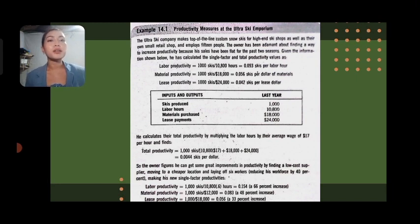So the owner figures he can get some great improvements in productivity by finding a low-cost supplier, moving to a cheaper location, and laying off 6 workers, reducing his workforce by 40%, making his new single-factor productivity: the labor productivity now is equal to 1,000 skis divided by (10,800 times 0.6) hours, which is equal to 0.154, or a 66% increase.